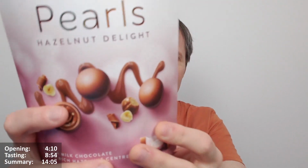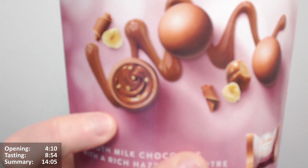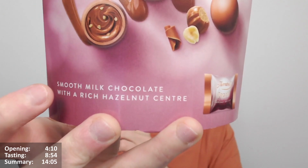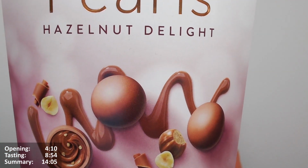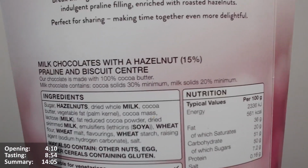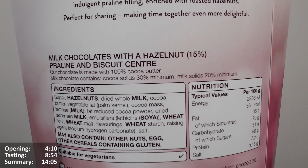I'm not a massive fan of chopped hazelnuts, but I believe the truffle is just hazelnut flavoured and those pieces are actually biscuit pieces, so we'll see. It's a smooth milk chocolate with a rich hazelnut centre. It does give you the impression it's chopped hazelnuts, but let's have a look. What does it actually say? It says milk chocolates with hazelnut, 15% praline, and biscuit centre.